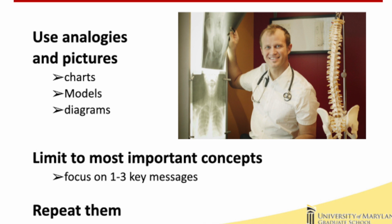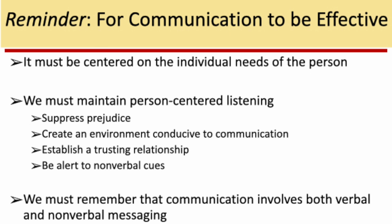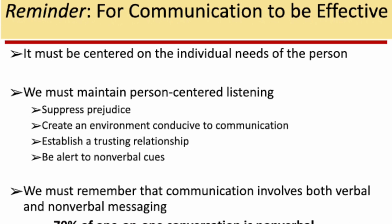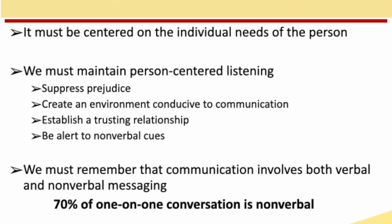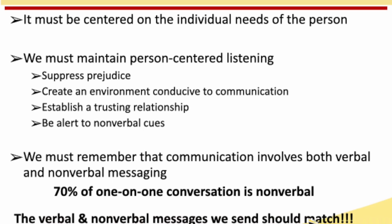This is what Taka talked about. What should this person be doing? That checklist. Remember, nonverbal communication, 70% of our communication is nonverbal. We need to make sure that the words that we're saying match our actions, right? So, it does vary with culture.